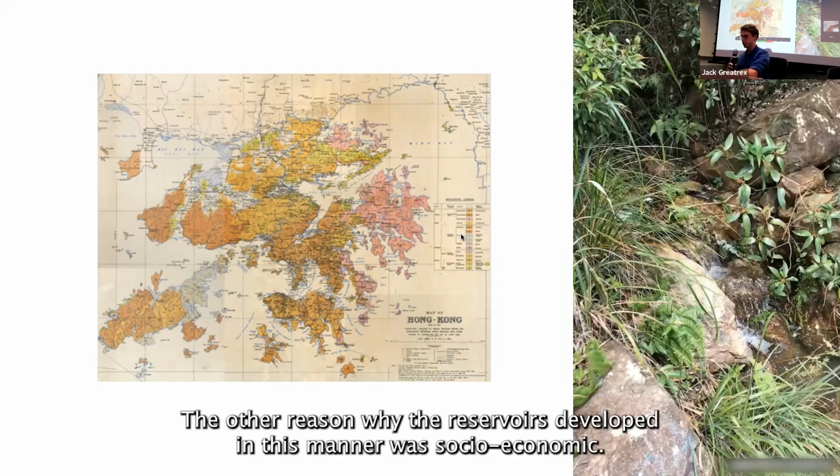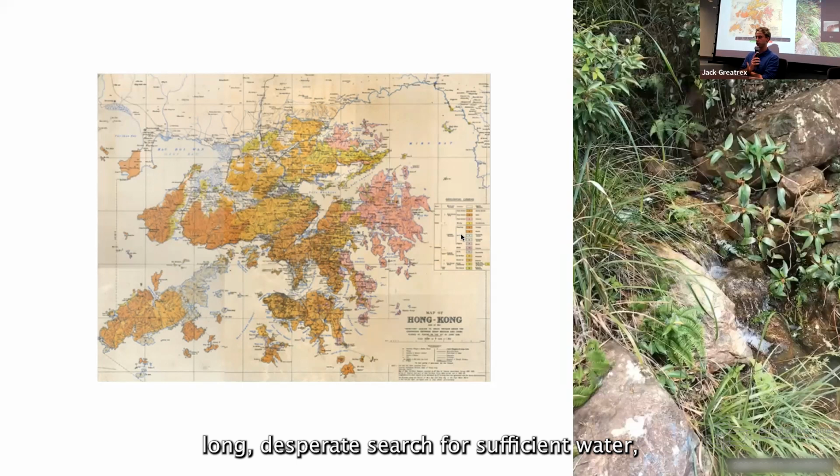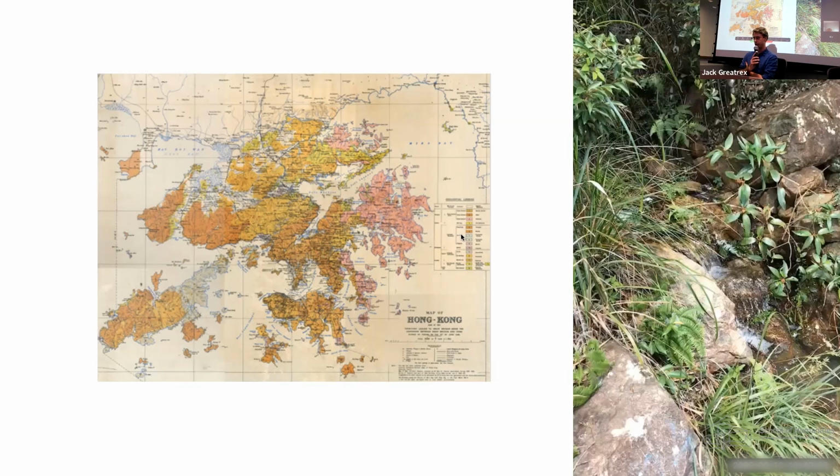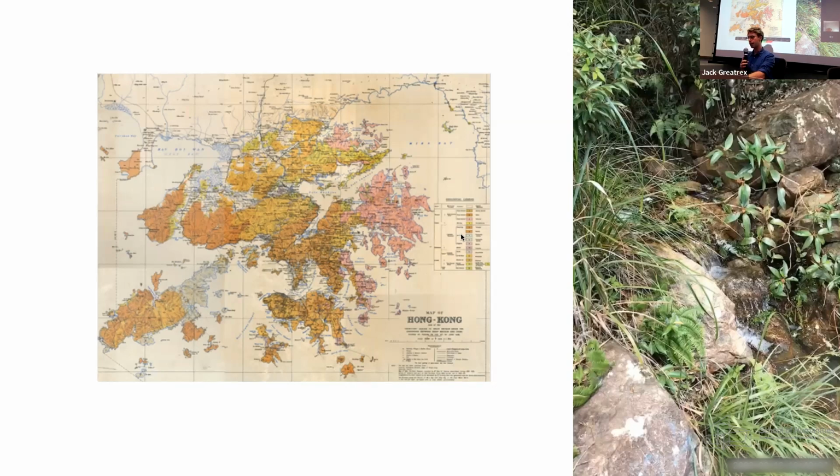The other reason why the reservoirs developed in this manner was socioeconomic. These reservoirs must be seen in the context of Hong Kong's long and desperate search for sufficient water, especially from 1949 onwards. Hong Kong has a history of severe droughts, including those of 1902, 1929, 1938, 1957, 1963, and 1967.